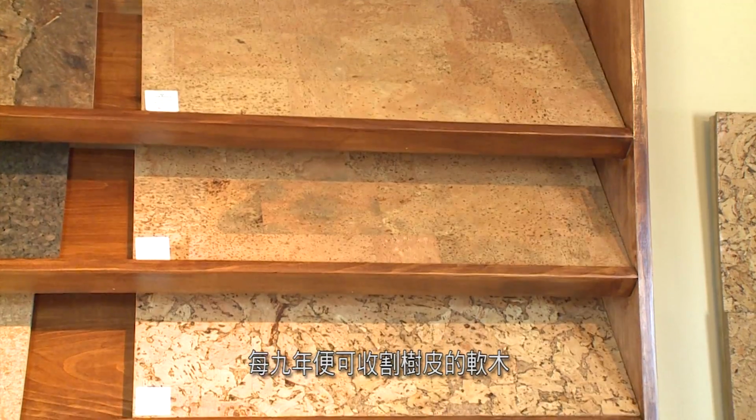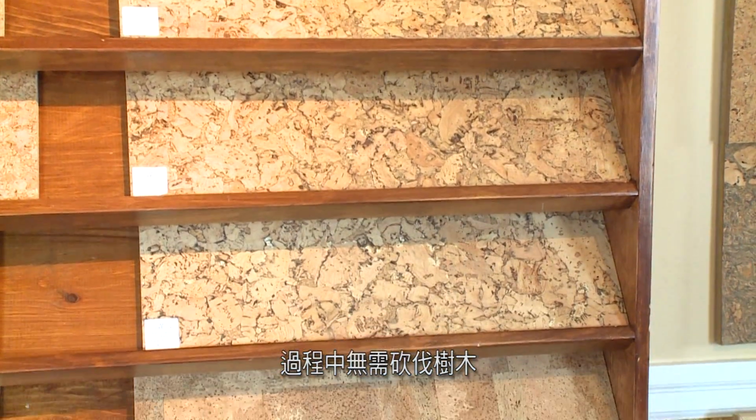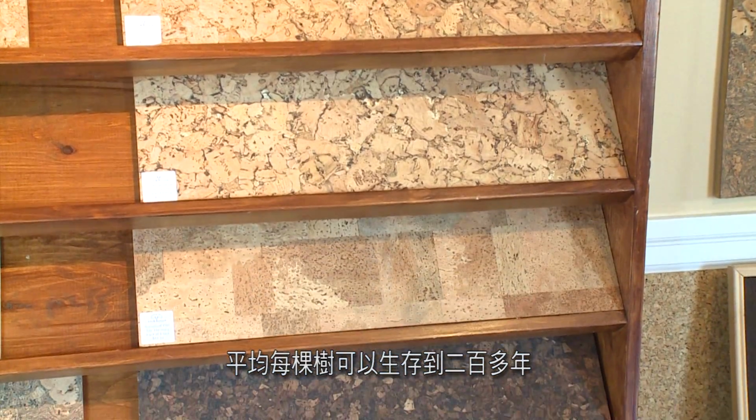You harvest the cork bark from the tree every 9 years, again without cutting the tree down. The trees last 200 plus years and are harvested through their lifetime.